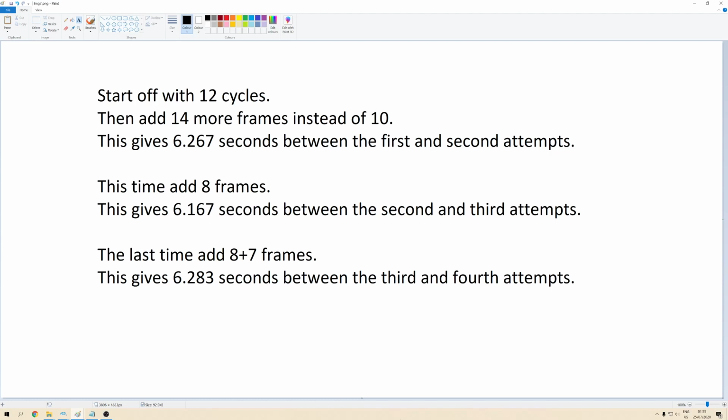If both attempts fail, then it is more likely that the successful interval is to the right of the second attempt in the cycle compared to the left. There are 16 frames left on the right and 14 frames left on the left. And we aim for the middle, which means we add 8 frames. This gives 6.167 seconds between the second and third attempt.